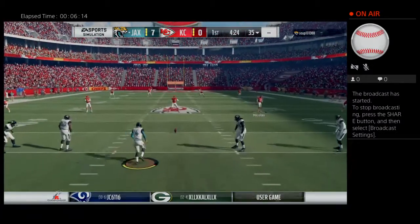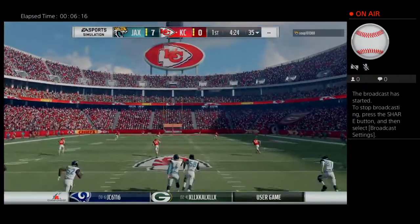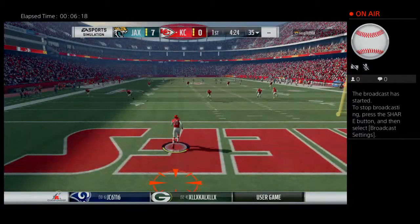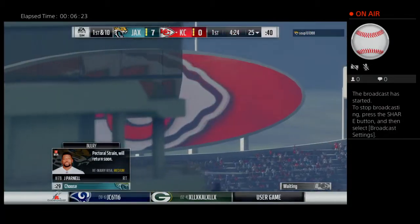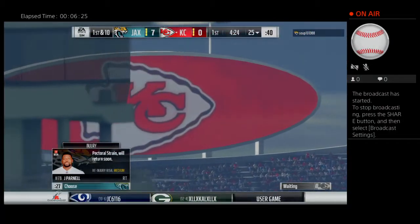Here's Lambeau out to kick this one away. And this will not be returnable. It's out of the back of the end zone for a touchback.